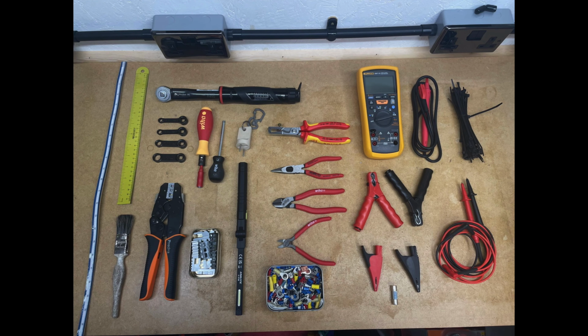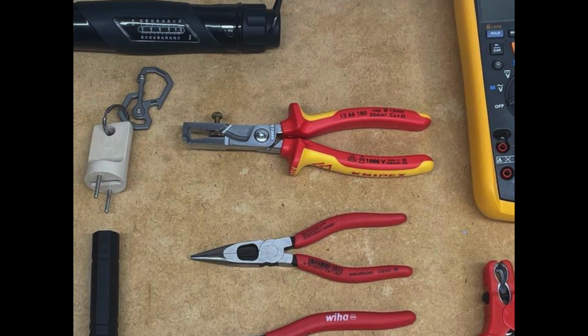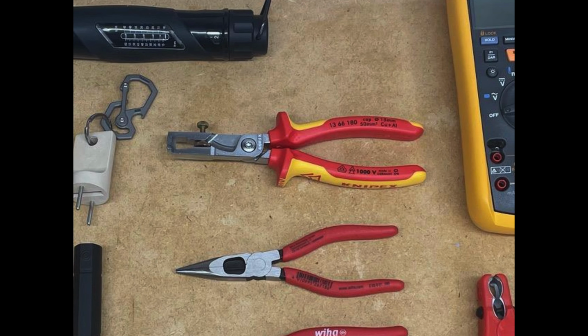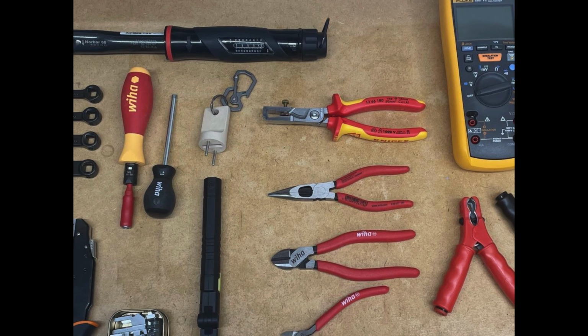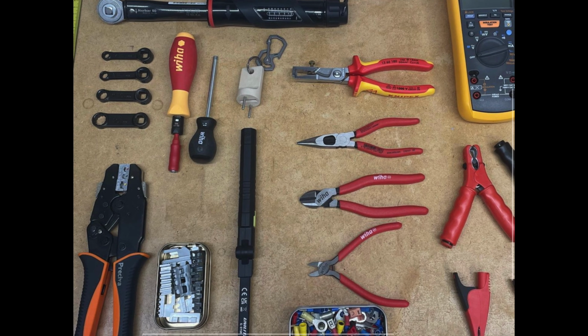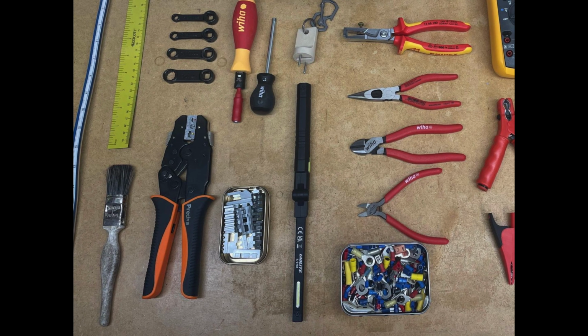But continuing on, he's got another pair of the Knipex N-type strippers, or those are the Strix. So that's a lot like mine, except his are insulated right there. He's also got a pair of needle nose with some cutters, some Weehaw diagonals, also some Weehaw small flush cuts. There's a Unilight. Everybody seems to love those.